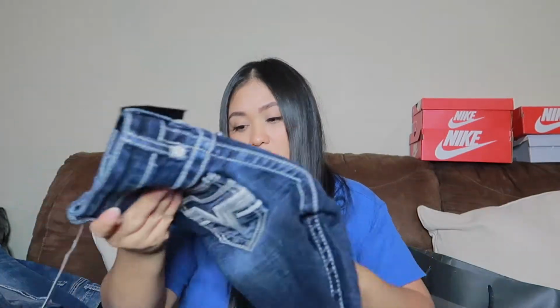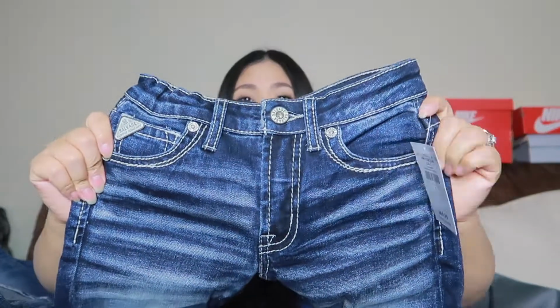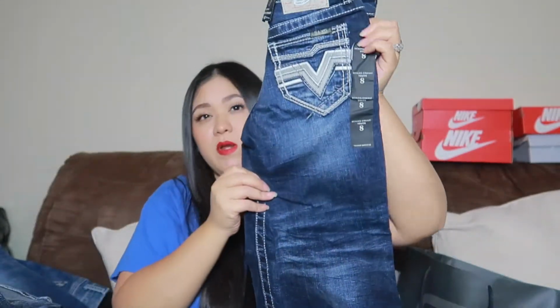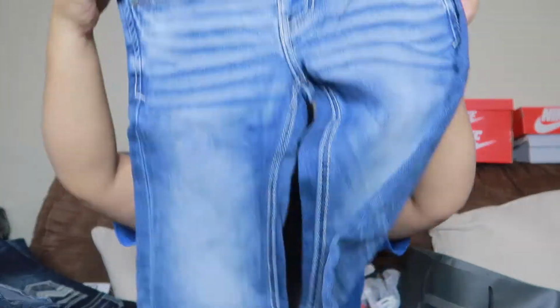They're the same as Jason's. These are Reckless Straight Youth, size 8. They're like really, really nice. And the good thing about Buckle, that if they are really, really long, they can fix them for you at the store, and they don't charge you, so that's a good thing. And then another one's from the Depart West, size 10, are these Trip Straight jeans.